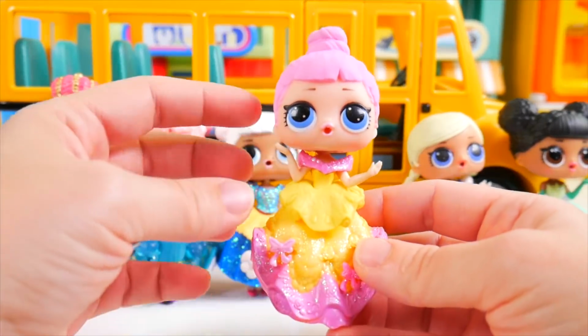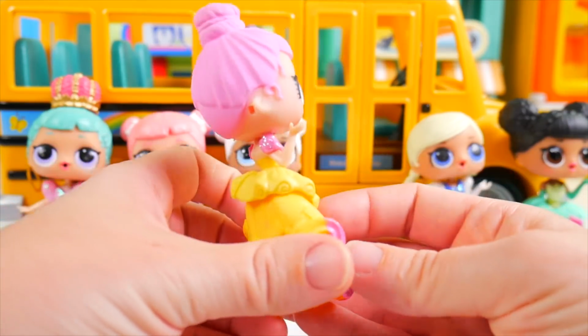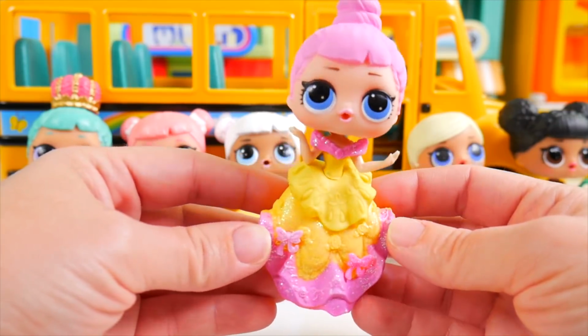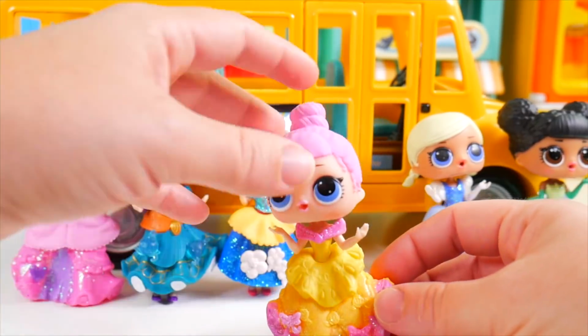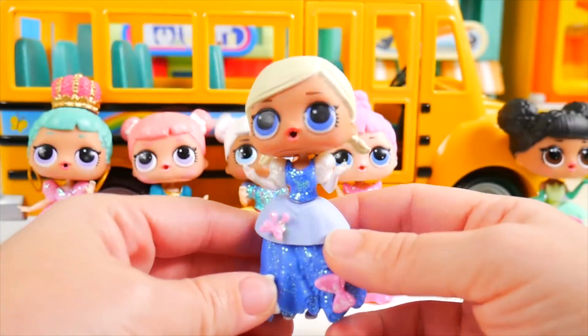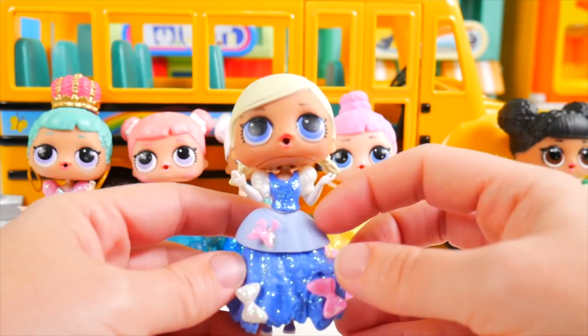Oh, it's Cozy Babe's head on Belle's beautiful golden dress. Wow, I can see it shimmering. Oh, I wish Beast was here so that I could dance with him. Okay, maybe some other time. And here is our Shorty Cinderella. It's Shorty's head on Cinderella's dress and body.